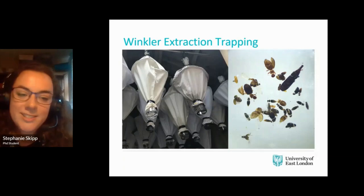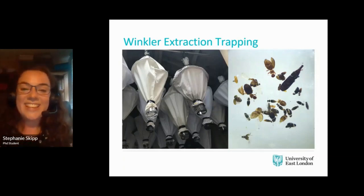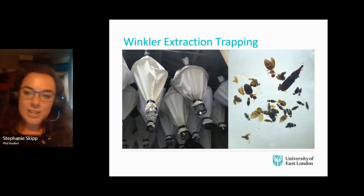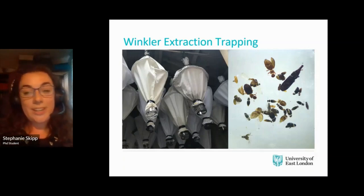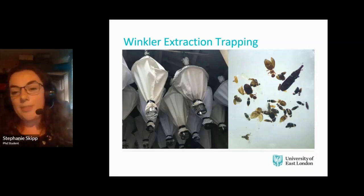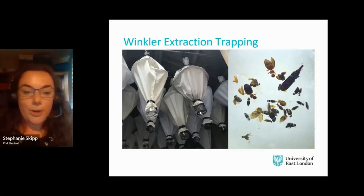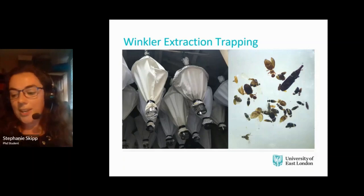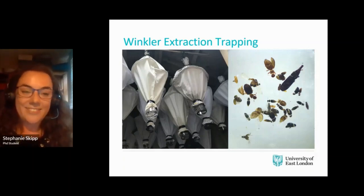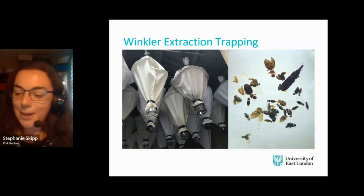So I panicked, got loads of pillowcases, and I sewed them into these handmade Winkler traps, which work on a similar principle, but they just use the air flow to dry the samples out over a longer period of time. But actually, this has turned out to be working pretty well. You can see on the right some of the beetles that you might get out of that trap. And the majority of the species that I found were a result of these traps. So I would definitely recommend these to the Sherwood, Carl and Izzy. I definitely think that this is something to think about.